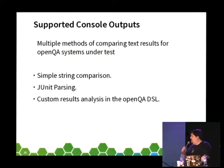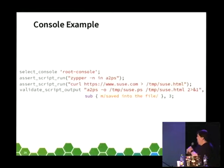So to have a simple example, hopefully this will work. Yep. This is the simplest example I could find, where telling OpenQA to pick the root console is that one line. You teach it to run a script, like in this case, zypper -n in a2ps. It will do that, and because it's an assert script run, OpenQA will not just confirm that it ran it, but confirm that it ran it successfully with no error conditions.